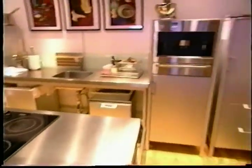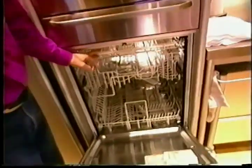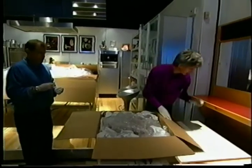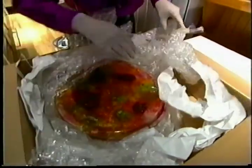Inside, Lonnie starts unpacking in the store's test kitchen. We have ovens, storage, convection, dishwasher. Oh, too groovy. Lonnie's hoping not to spend too much time in the kitchen. It all depends on what survived the trip from Denver. Holy cow, I can't believe it.